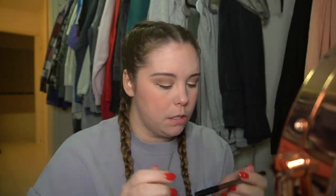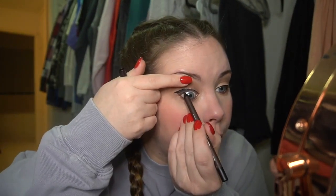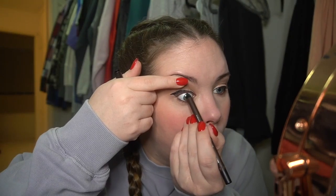Now to tightline. I like to tightline with a brown pencil. I use the L'Oreal Infallible Pro Last Longwear Eye Pencil. This is the best for tightlining because it's waterproof and it doesn't go anywhere. It's amazing. So I tightline all the way underneath my eye and I do above as well. So the trick to doing above is just to pull your lash up a tiny bit. And you just gotta go fast without thinking about it. See how that just defines it better? Damn, that's good.